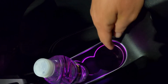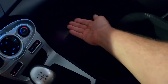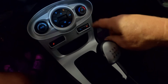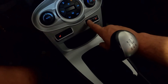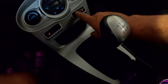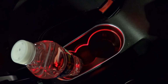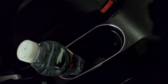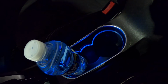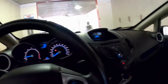Here's something cool. This has this ambient lighting. It's in the cup holder, and it's underneath the seats. I don't know where all it's at in here, but you can change the color by, is it this thing? Yeah, we got different colors. Maybe you can see it in the cup holder better. Off, I guess. I don't know what that is. Let's go with cool blue today. All right.